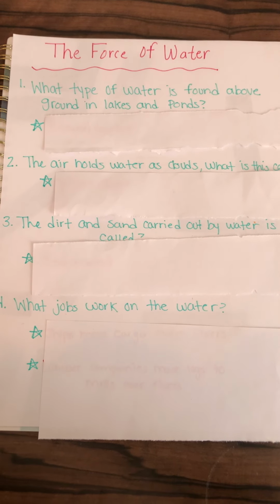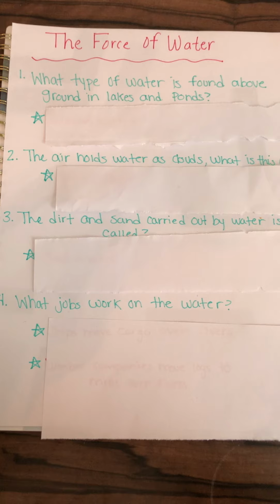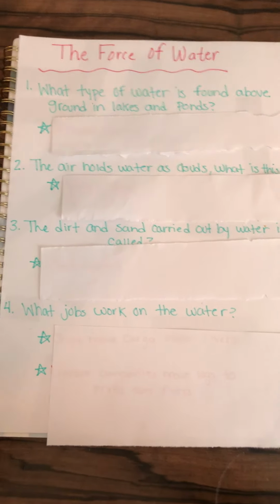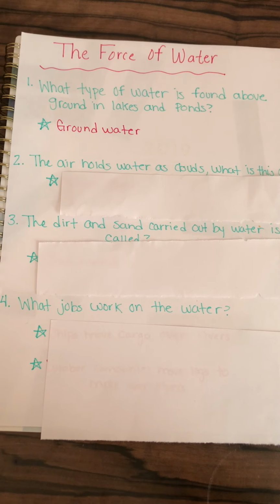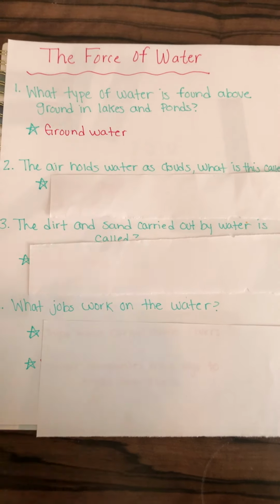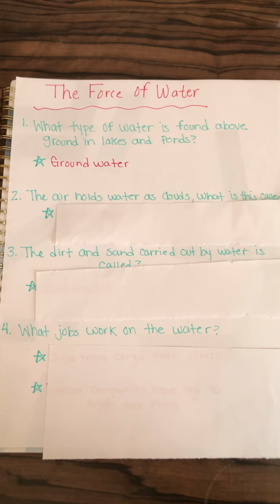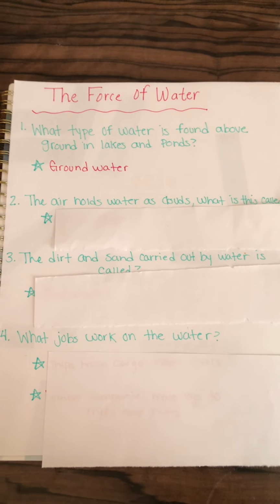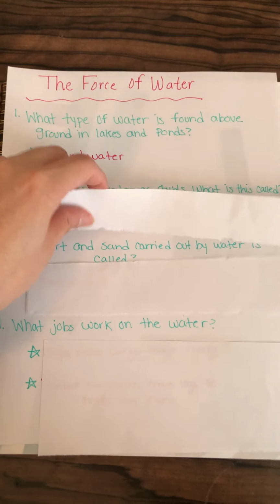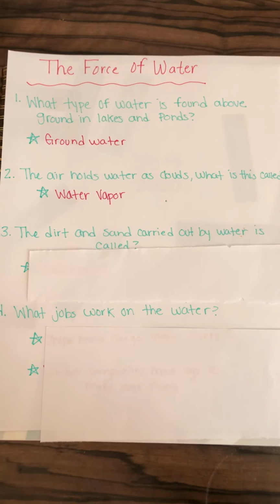So for the first question, which was, what type of water is found above ground in lakes and ponds? So the answer for that one was going to be groundwater. Number 2. The air holds water as clouds. What is this called? So your answer for that one should be water vapor.